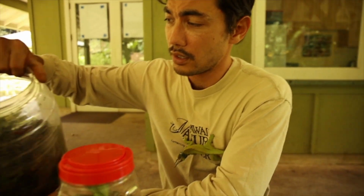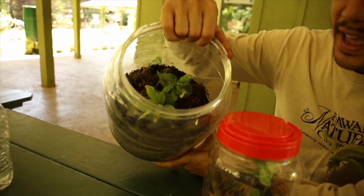I've talked to some teachers and some students, and they've said they've had terrariums in their classroom for up to 5 years, and they haven't had to do a single thing to that terrarium. The one that I showed you earlier, this one, we've had with us for 3 years, and I haven't touched it since we started. So, hopefully, yours will last a long time, but we'll just have to wait and see.